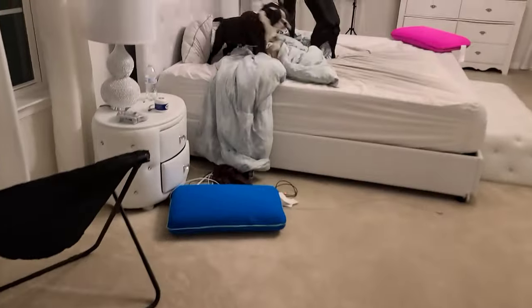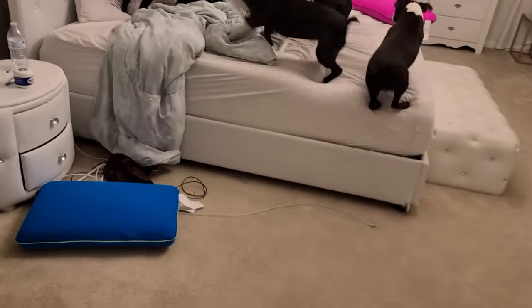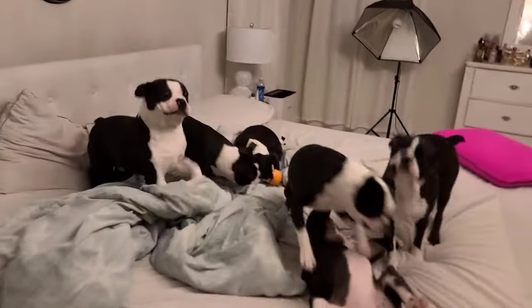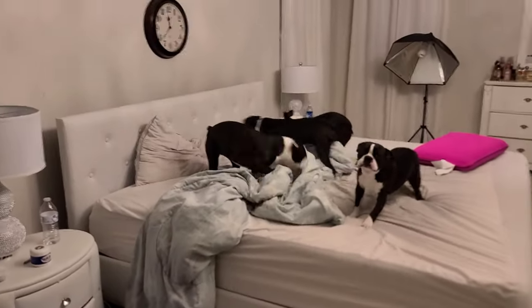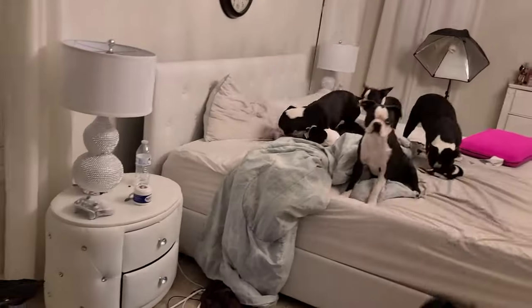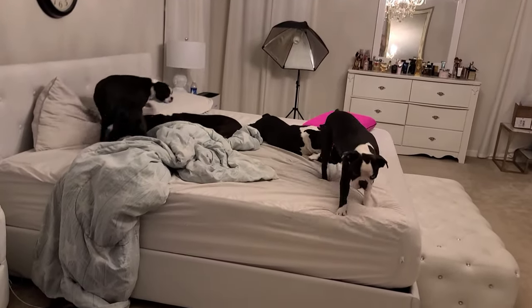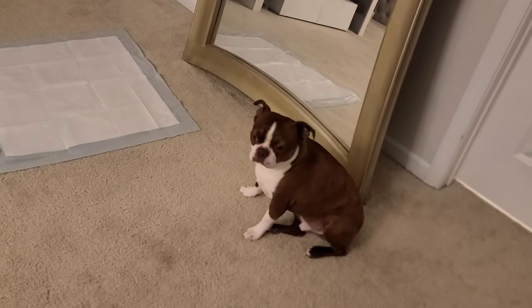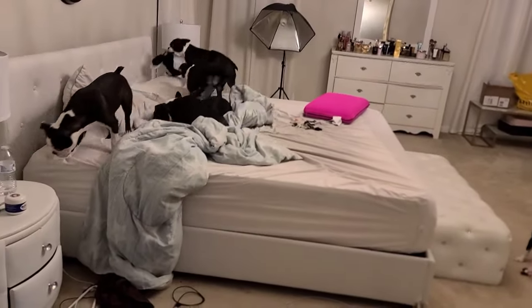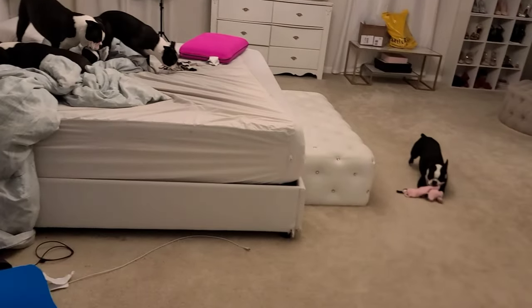All right, Ruby, let's go. Alright, you guys better not be messing up the bed. Oh my goodness. You guys are gonna destroy the whole room, guys. Mama's gonna be mad at you guys. Rock, look at that. What are you doing, Rock? There goes our room. Toys everywhere.